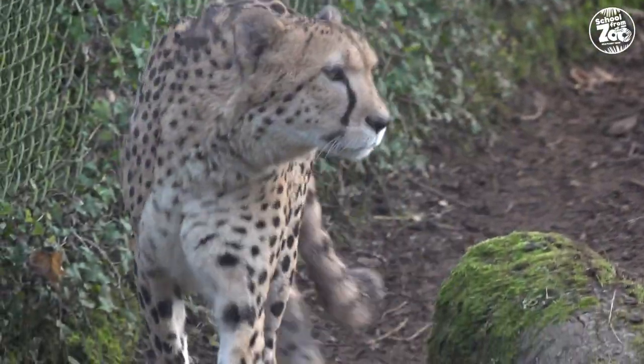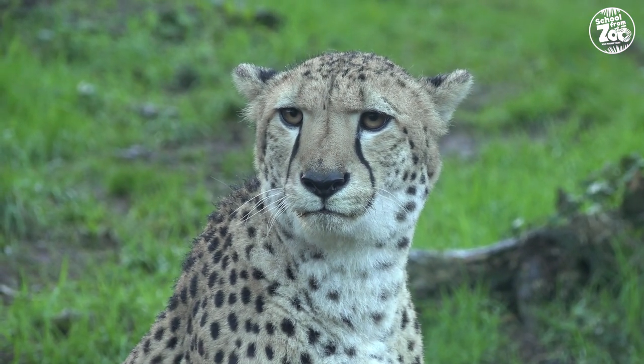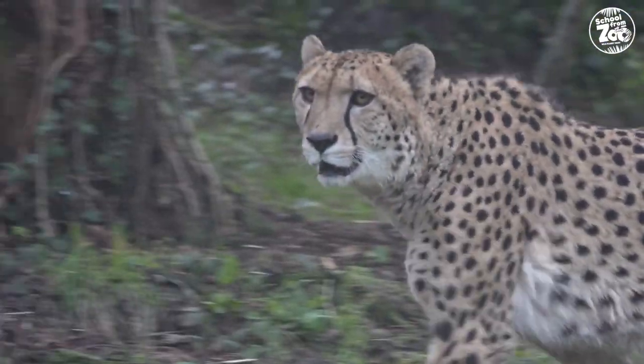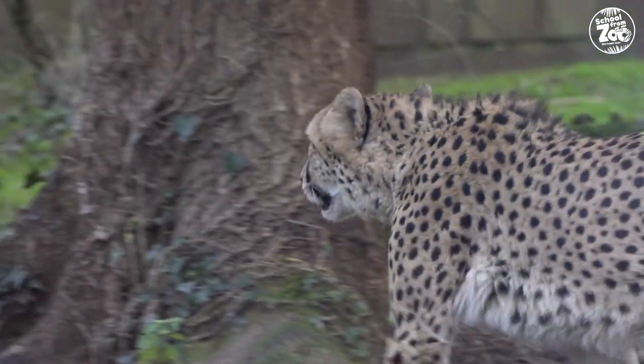Now I'm hoping you came up with the word camouflage. They don't have their spots for fashion, it's for camouflage. But cheetahs need to camouflage themselves from the prey as they sneak up on it. So if they're sneaking up on a gazelle or something like that, they need to be able to creep through the dry grass. But they also need to be able to hide from predators like lions. Okay, they're at risk themselves. So being able to sneak along through the grass is really helpful for a cheetah. Now the spots work so well out in the dry grass on the savannas of Africa, but not so well in the lush green grass of Devon here at Paignton Zoo.